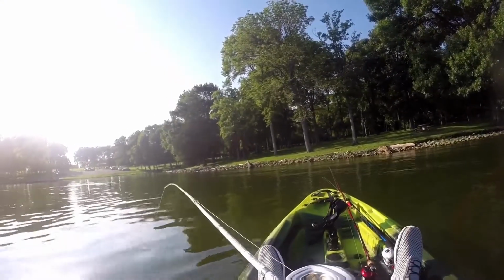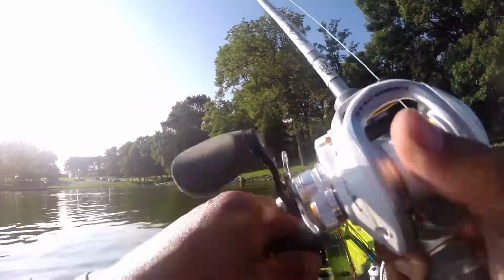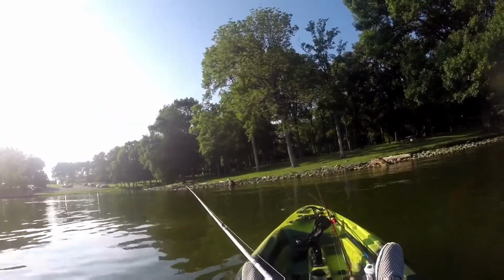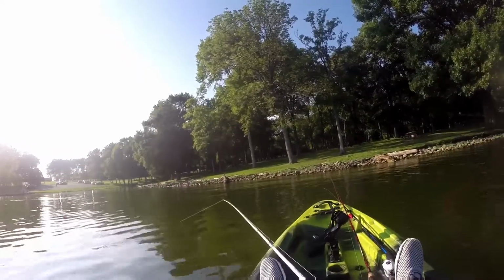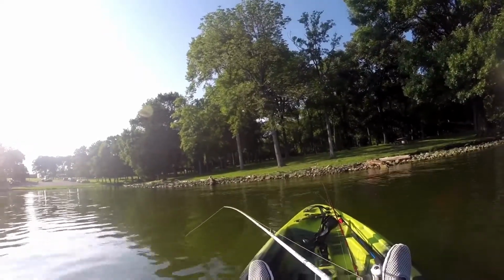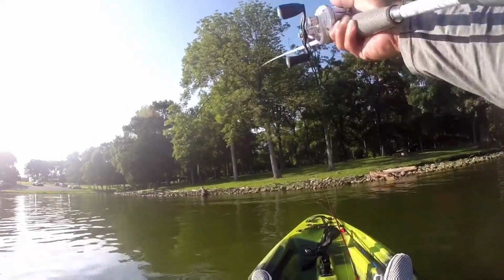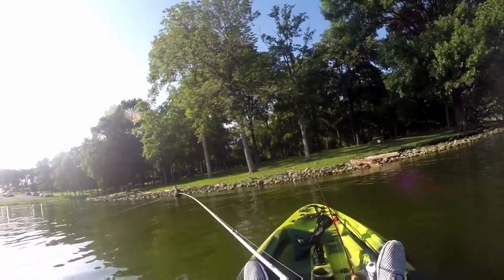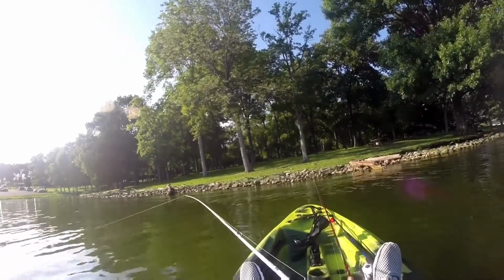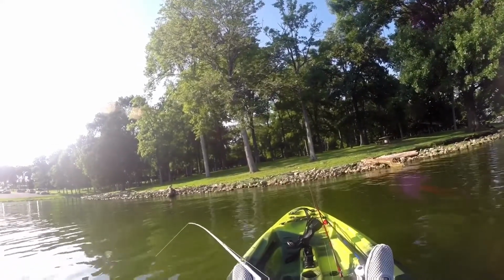Don't know if I'm a big fan of this line here. It's called the invisibraid, so Spider Wire's Invisibraid, and fish are not supposed to see it. And because of this, I've elected to not go with a fluorocarbon leader, which I usually put on my line. We'll see how this works.